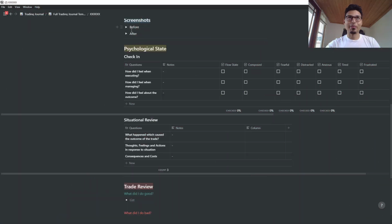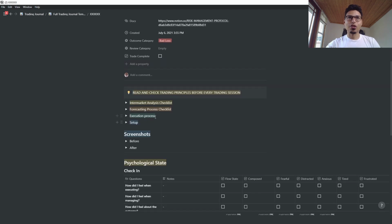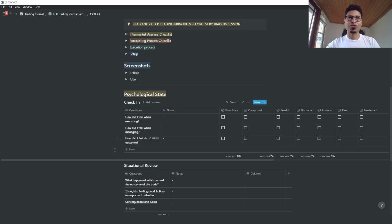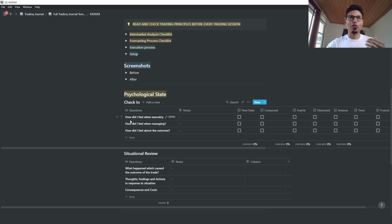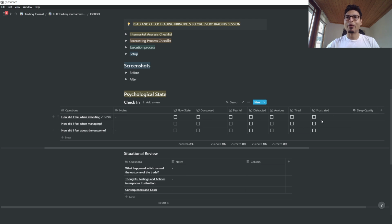This is the trading plan beforehand, and this is obviously what happened next. This is just what I go through before the trade. Now, whilst I'm trading, whilst I'm managing the trade, I have this sort of traffic light check-in system. This is based on psychology, and I'm looking at how I'm feeling before, during, and after, and I'll just tick as to how I'm feeling.